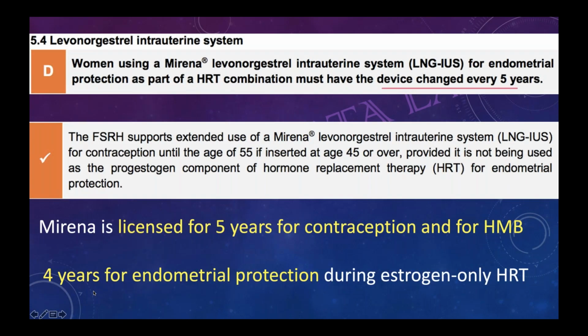Now LNG IUS, after the previous class also, so many queries were there. So a few things you have to understand about LNG IUS. If it is used for contraception or for HMB, then usually it is licensed up to 5 years. A second thing, this is the question we also did last week: if the Mirena coil or LNG IUS is used for endometrial protection, then it is licensed up to 4 years. This thing is about license. The license is given by the SPC, the manufacturer's advice. So in the UK, this is according to license.